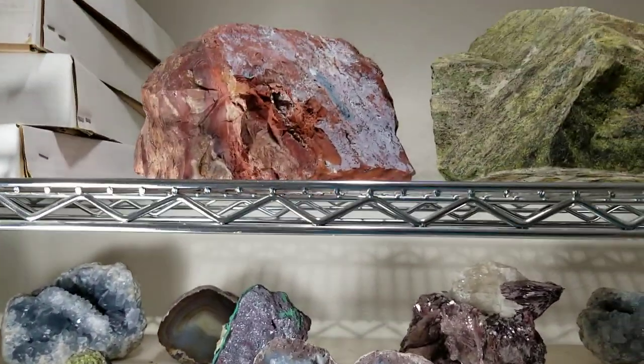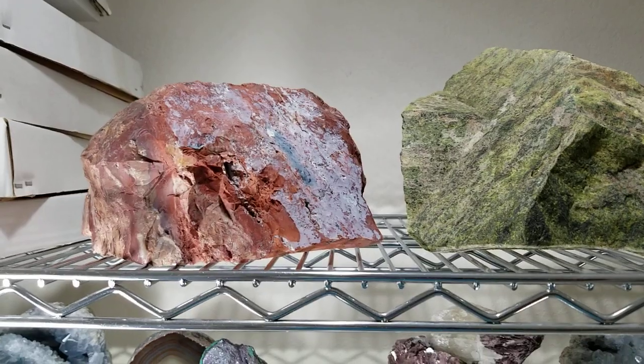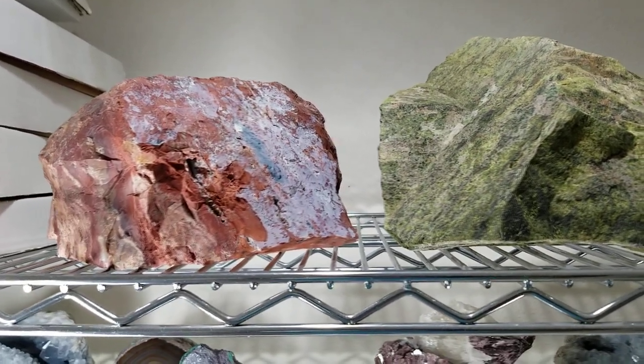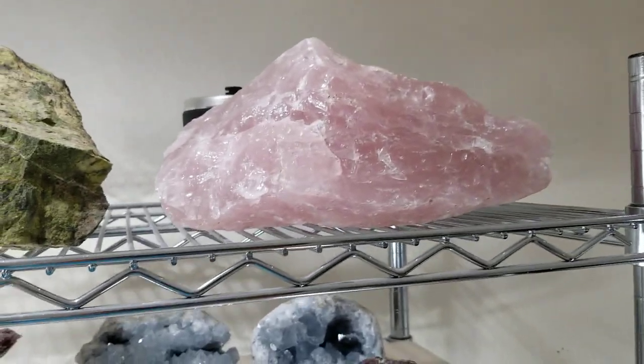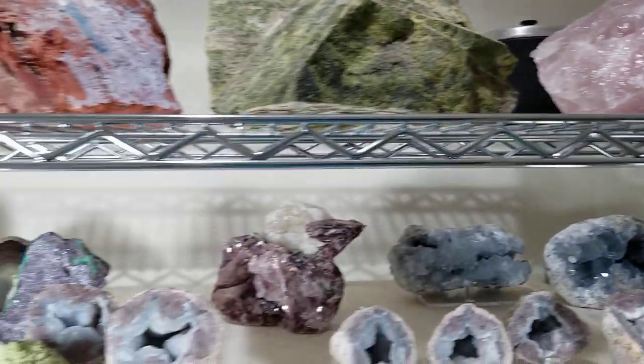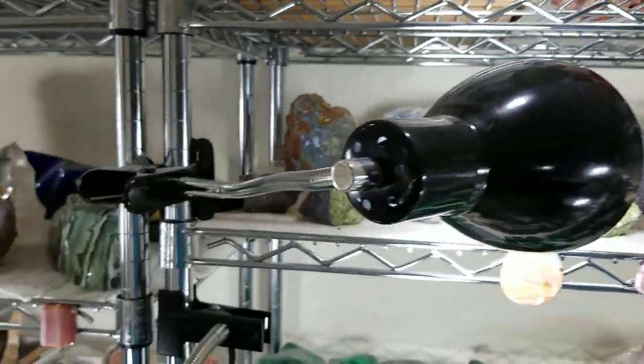Up top we have a piece of red jasper with some blue material streaking through it. I have no idea what that is. A piece of serpentine and a beautiful piece of lavender rose quartz. So we're going to slowly come back down over this way to our next set of shelves.